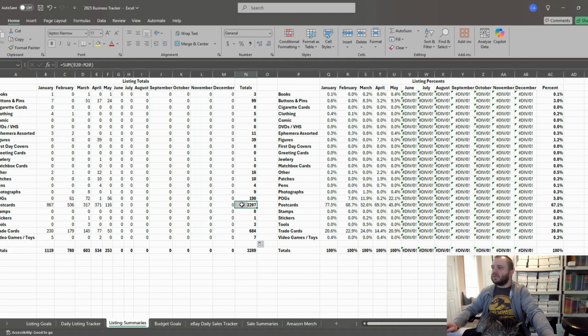So far this year, I've listed 2,207 postcards, 684 trade cards and swap cards, which is actually a little surprising, but adds up over time. And then 190 pogs and so forth. And then this section over here just breaks down the percent of each category of listings. So for the moment, postcards sits at 67% of the listings that I've done this year. So it's, again, just a way of seeing what I'm putting up.